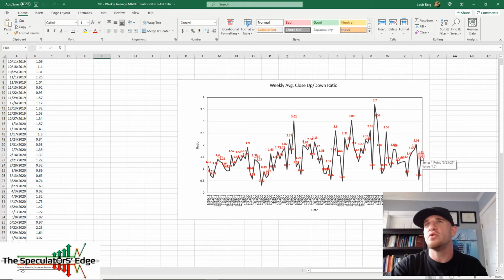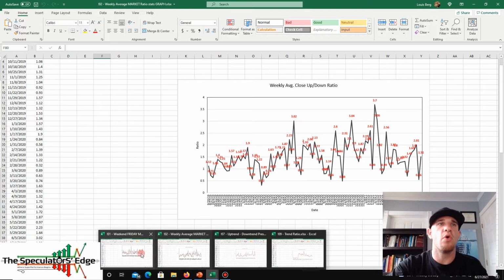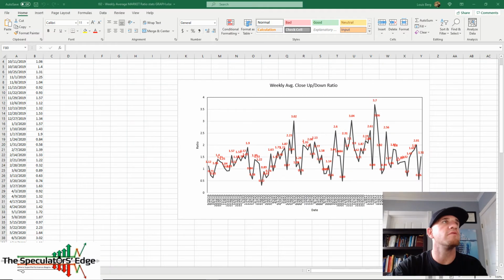If we do see an increase in distribution this week, an increase in selling, then this ratio will probably go down. But if we do see an increase in buying coming out of the gate, Monday, Tuesday, maybe Wednesday, then we can get an idea that this ratio is increasing and that the trades are working in our favor. Okay, so other than that, let me show you one more here.